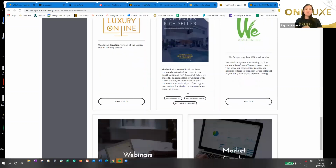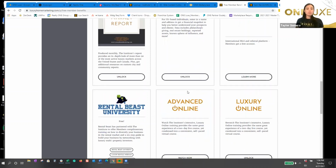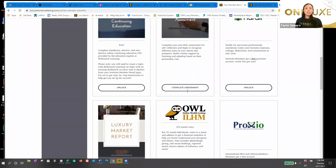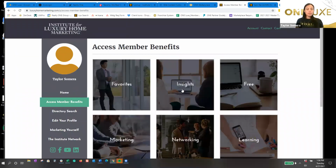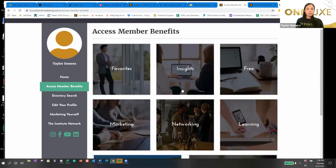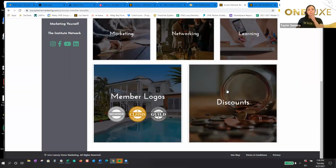So there's a ton of benefits through the Institute. Another reason why we chose this partnership, not only are they really knowledgeable in the space and on the cutting edge of it, with all the luxury partnerships that they have, but they offer this platform. There's one in here that is important, and it's Proxio Pro.